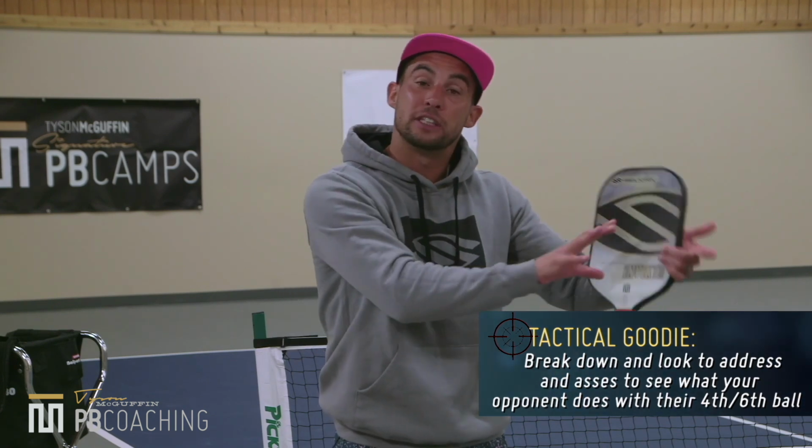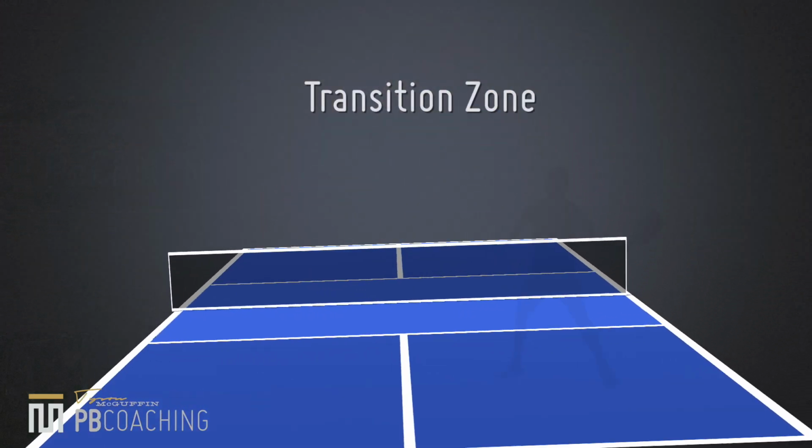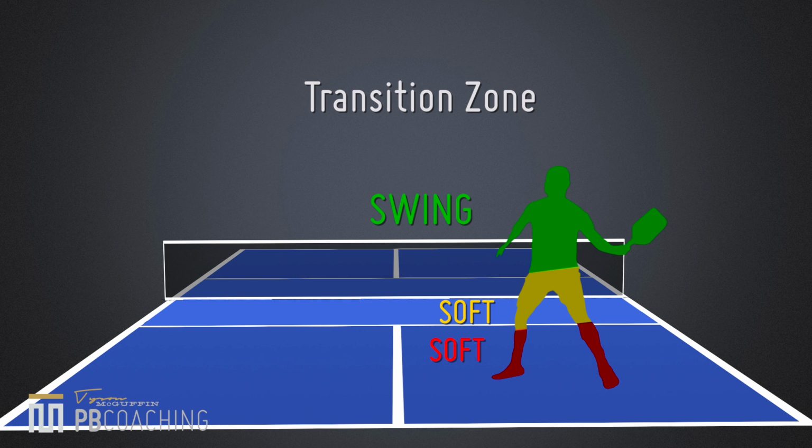Something I like in the transition zone is, yes, you can block if they're finding your red zone or finding your yellow zone, but let's give you a license to start swinging if the ball's up a little higher. That way you can send a message and you can force your opponents to maybe second guess their fourth and their sixth and their eighth.